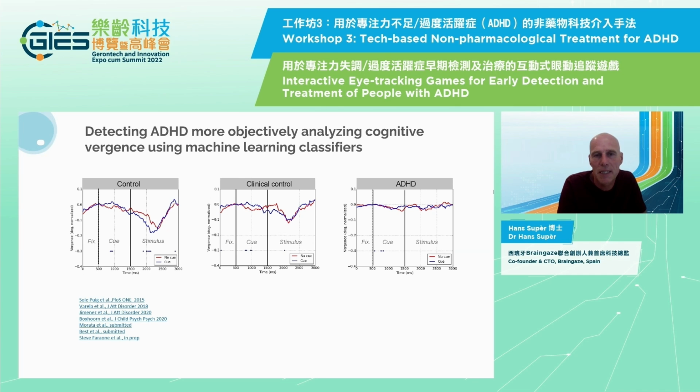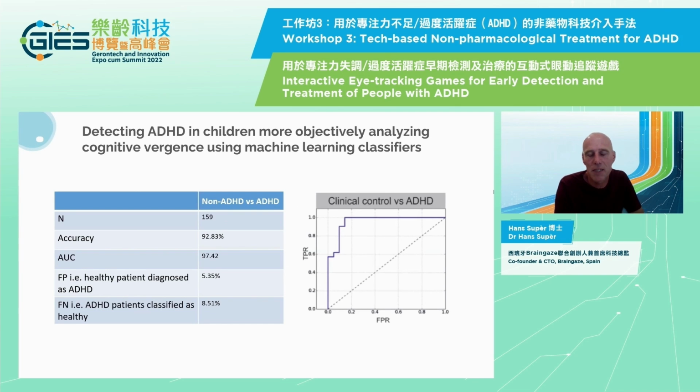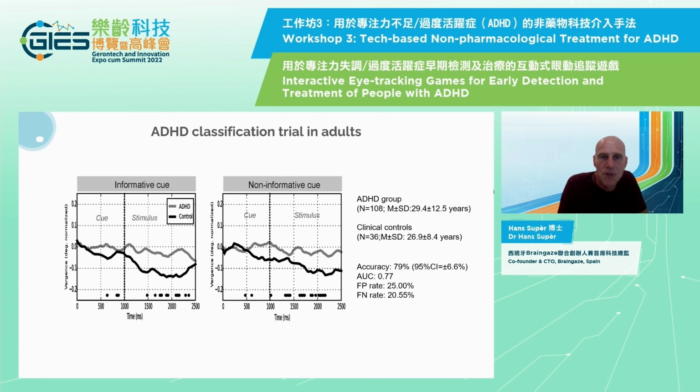If you use this data with machine learning, we can classify these ADHD children based on their vergence responses. We get a very nice classification of 92% with quite low false positives and negatives. So based on a 10-minute task, recording the vergence, we can classify whether a patient has ADHD or not. We have done the same thing also in adults.